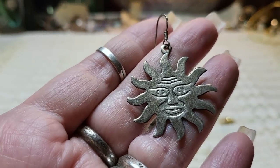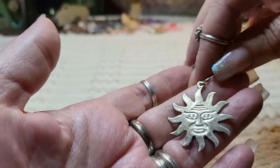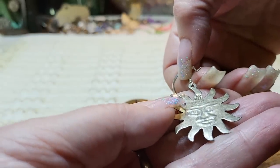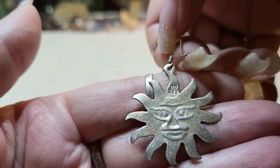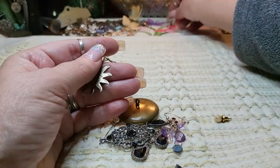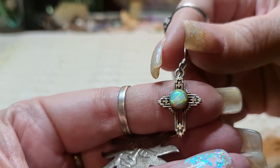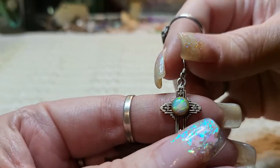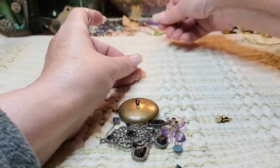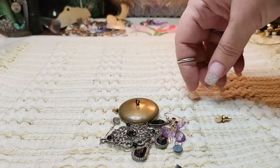That's definitely sterling. That is a sun. I'm making a pendant out of this. Yeah, definitely. 925. Very cute. And we also didn't find this one, so I can make a pendant out of this one because we only have one of these with the opal. Look, they match my nails. The opal. Okay, and I have to test that. Do we have another one? Oh, I was going to check that one too.